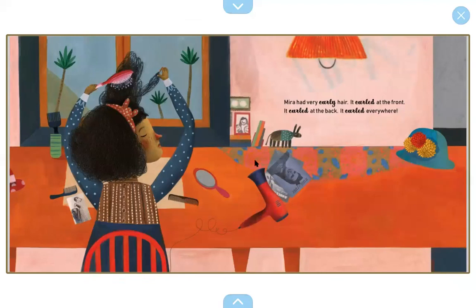You know what this is called right here? What is this? It's a hair dryer. A hair dryer. Can you point to the hat? It's not on her head. That's a hint. There's the hat right there.